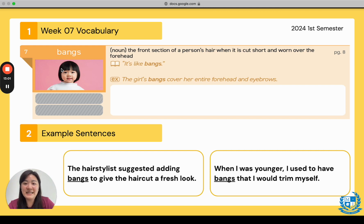In our book, it says, it's like bangs. Such a short sentence. Let's read the example together. 1, 2, 3. The girl's bangs cover her entire forehead and eyebrows. Who here has bangs? Raise your hands. Who here doesn't have bangs? Raise your hand.